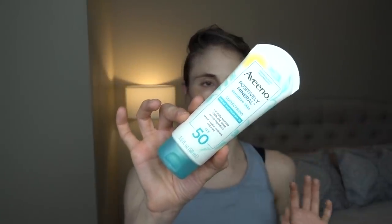Last summer I had the AVEENO sensitive baby a lot. I used a fair amount. I went through one of these last summer and the baby. So I will definitely go through this spring, summer. But yeah, if you were wondering about it, I think it's a good one and gives you very good broad spectrum coverage.